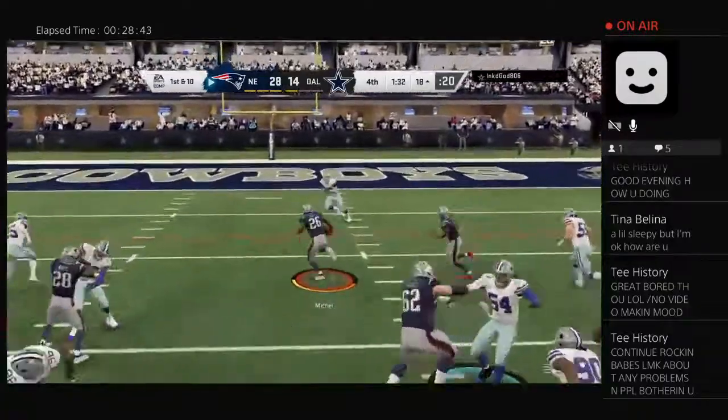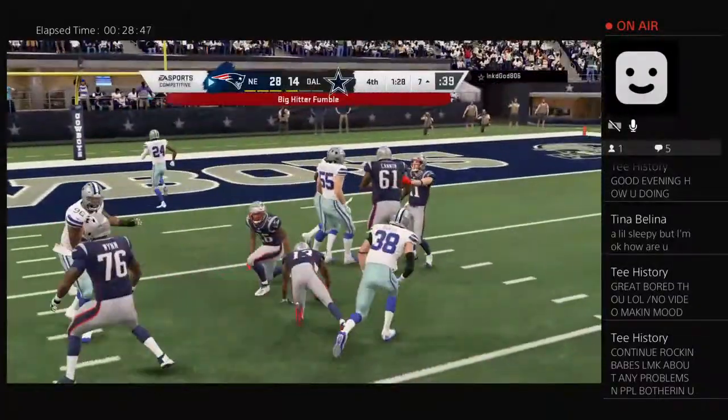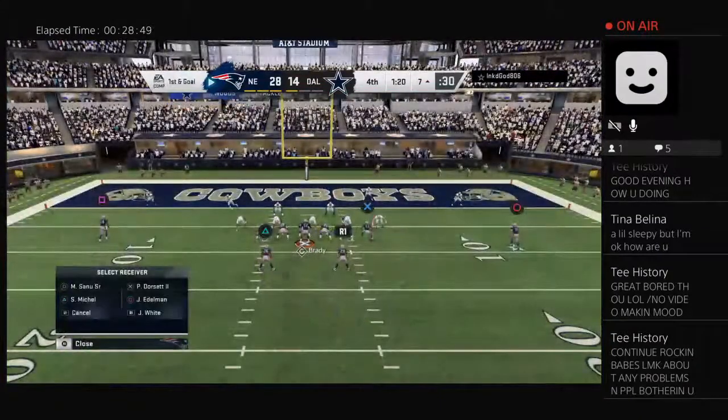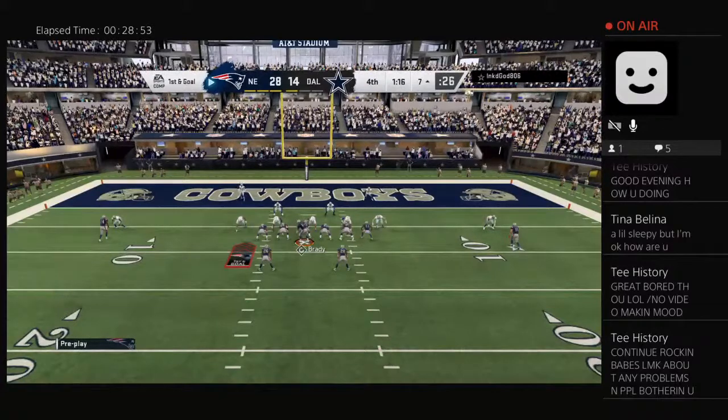Brady gives to Michelle. Well, the ball is out. Michelle lost it. And I think the offense got it back. They did. Inside the 10-yard line, they avoid disaster.